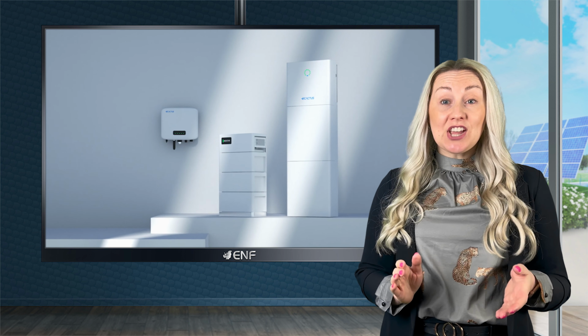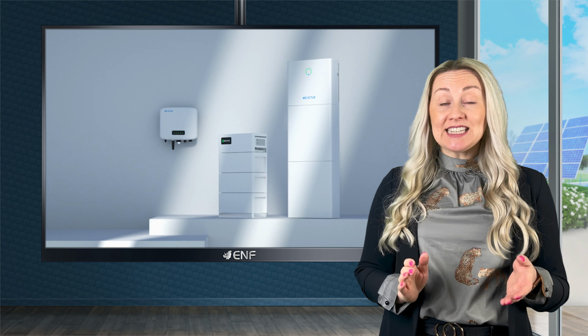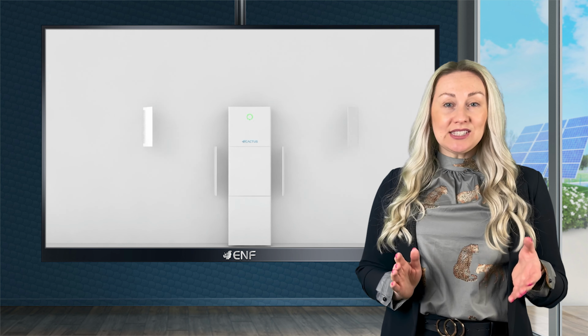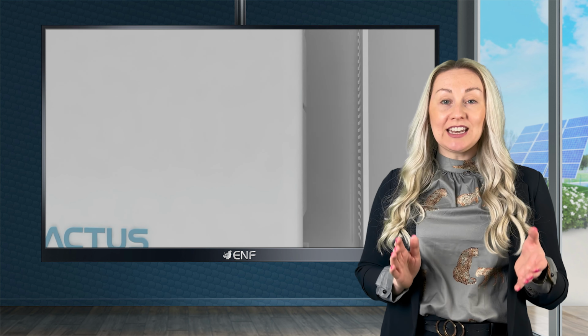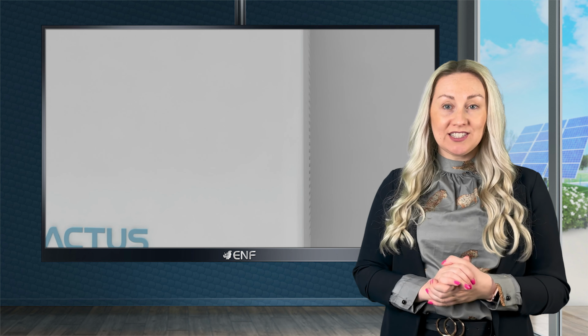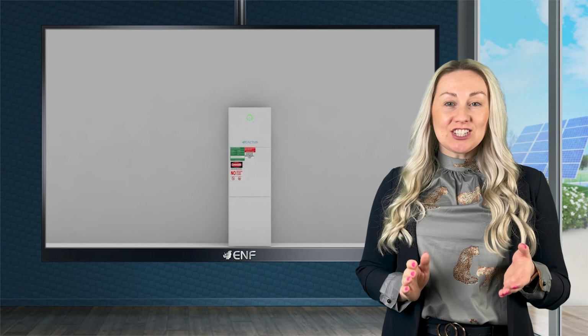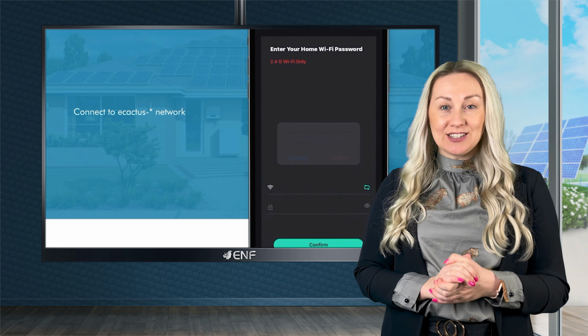The product is sturdy and has a protection rating of IP65. This means that it is protected against dust and water exposure. Wide operating temperature range from -20 to +60 degrees Celsius allows the system to function well even in extremely hot or cold conditions. Lastly, helpful features such as the LED display and RS485 standard communication interface allow for convenient monitoring.